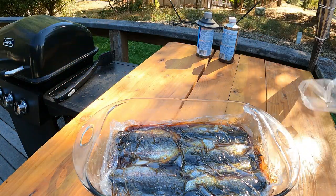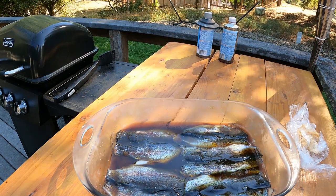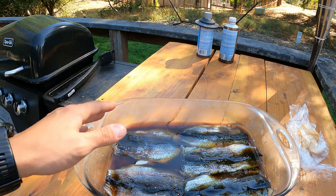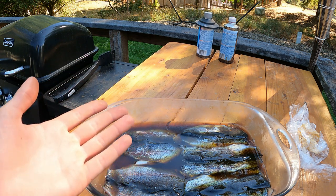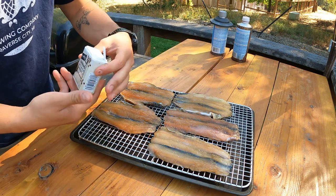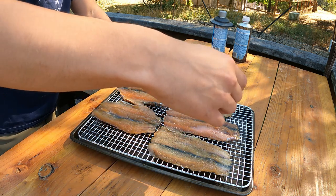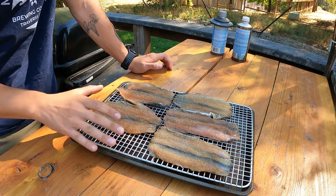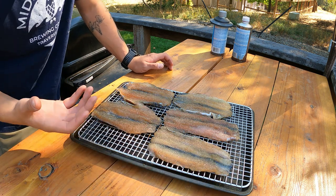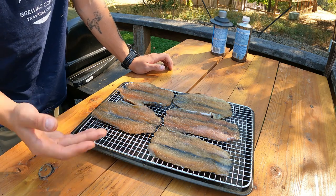We let this sit overnight, and this is what it's looking like now. So we'll take these out of here and rinse any of the brine off of it, and then we'll put it on a wire rack to dry and develop a pellicle. What I like to do is just add a little bit of black pepper to the top of this, just sprinkle it on there before we smoke it. And while this is on the smoker, we have a habanero relish that we're gonna put on top of it, and we're gonna let this sit on the counter and develop a pellicle for, I don't know, maybe an hour or so.